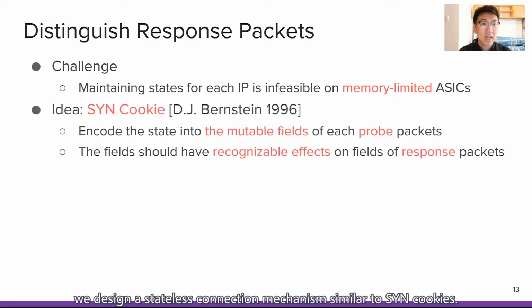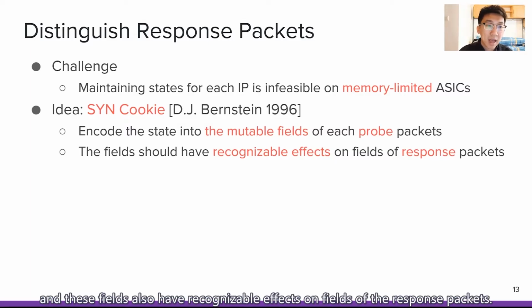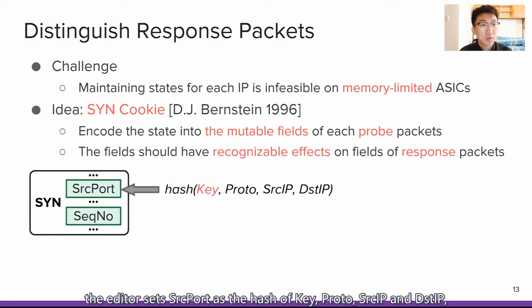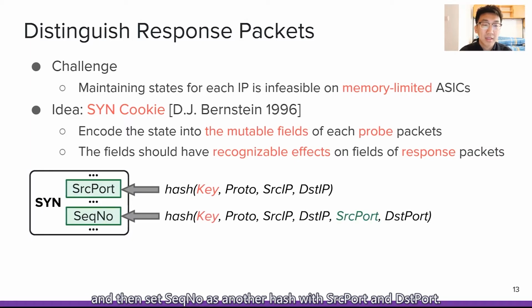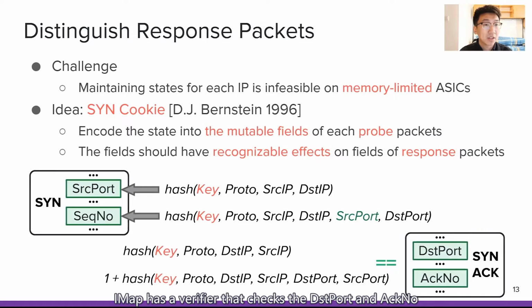To resolve this, we design a seamless connection mechanism similar to SYN cookies. We encode the single state into the mutable fields of each probe packet, and these fields also have recognizable effects on fields of the response packets. Especially for TCP SYN scanning, the editor sets the source port as the hash of key, proto, source IP, and destination IP, and then sets the sequence number as another hash with source port and destination port. Accordingly, for a received SYN-ACK, IMap has a verifier that checks the destination port and ACK number to determine whether it is a valid response to the probe packet.